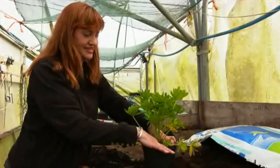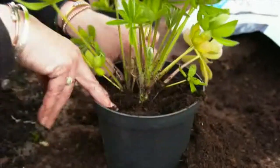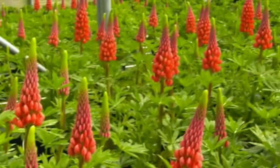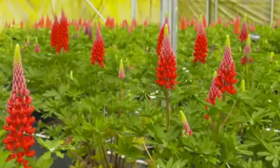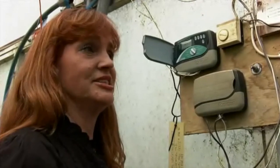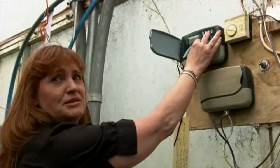So this is Magic Lantern. It's a really lovely purple and just adds a little bit extra colour to your garden. I've been worried that it's been so cold, but now it's actually warmed up a lot, so I'm going to give them a little bit extra water, as they are really thirsty plants.